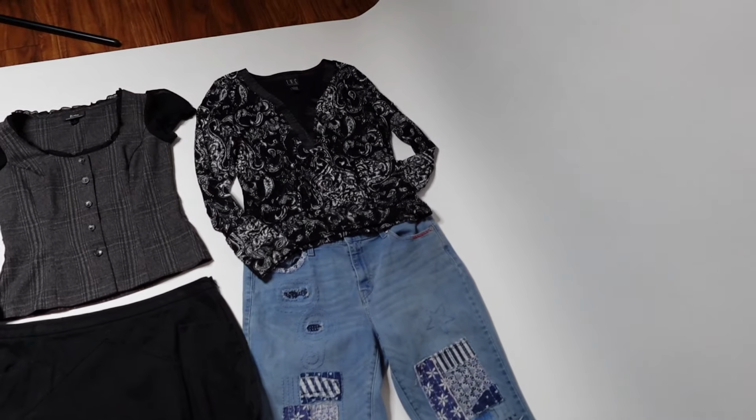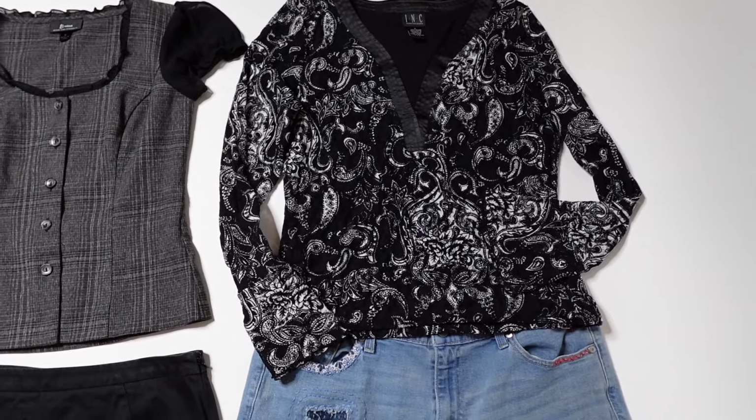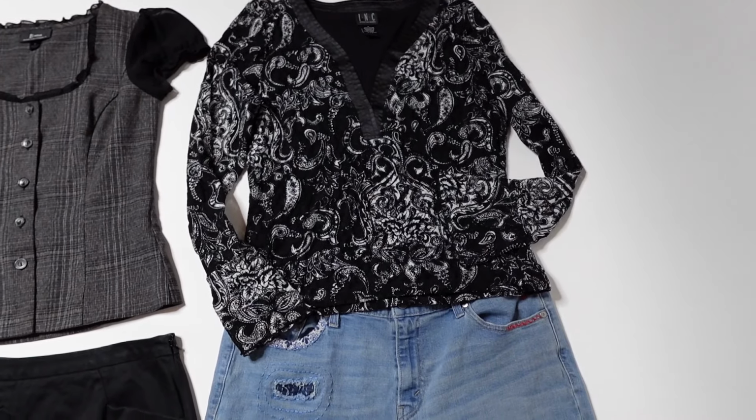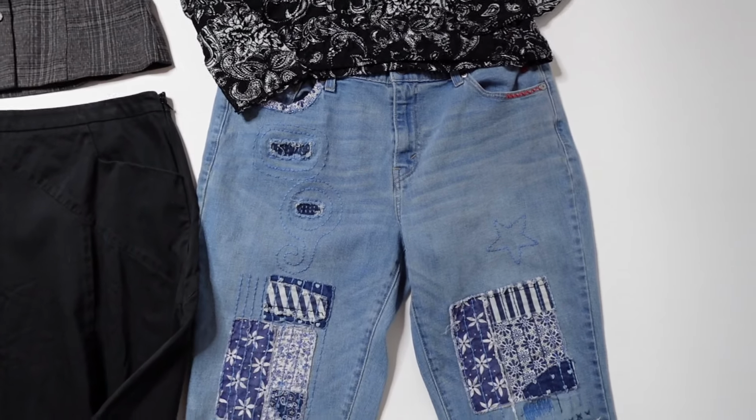I have this really cool micro mesh double layer little whimsical bell sleeve paisley top that'll be perfect for the spring transitional weather that we're in right now. And then I also saw a lot of patchwork type jeans on her Pinterest board too.